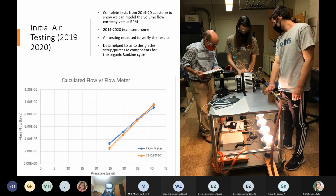So we decided to complete the air tests and repeat them in order to confirm the data and just familiarize ourselves with the expander. And you can actually see on the right in this picture, there's me, Jared, and Dr. Richards running the scroll expander. And if you look at the light bulbs in the bottom, that's the load on the light bulbs. So we showed that we can actually produce power with the expander. And once we had this initial data, which is what you see in the graph on the left, we were able to begin selecting components and designing the full organic Rankine cycle, which I'm going to let Garrett Rook talk about.